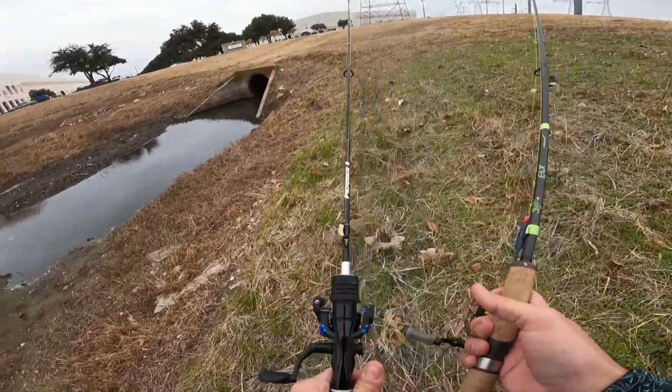So there's one way to access it here. There's another little drainage over there. So we're gonna attempt to fish these guys out today, save them, and then relocate them at a new pond. I do have live wells. I have everything with me that we should need. So let's go ahead and get at it today and see if we can save some fish. All right, guys, let's go ahead and get at it.